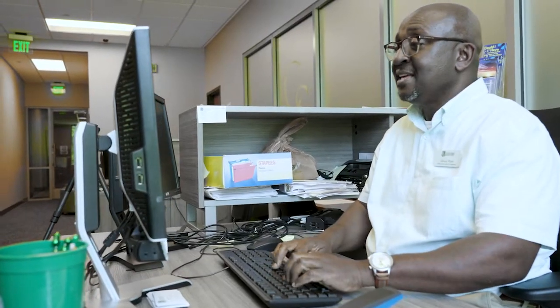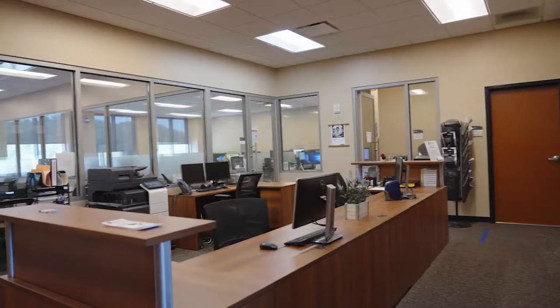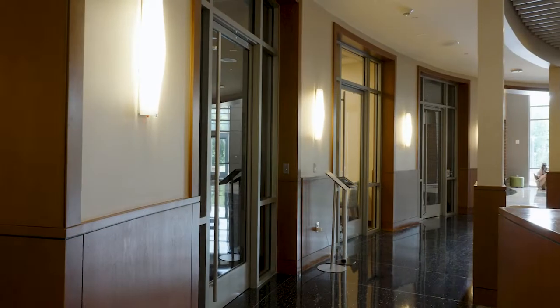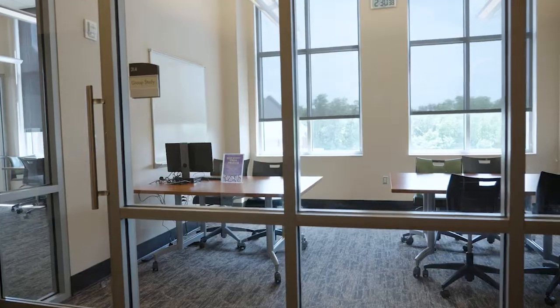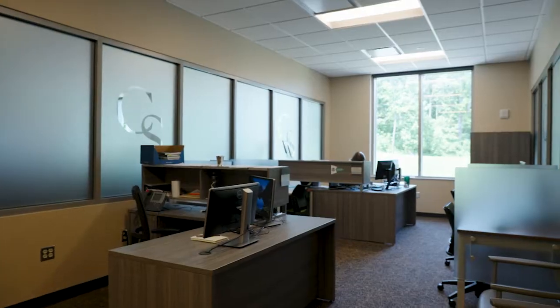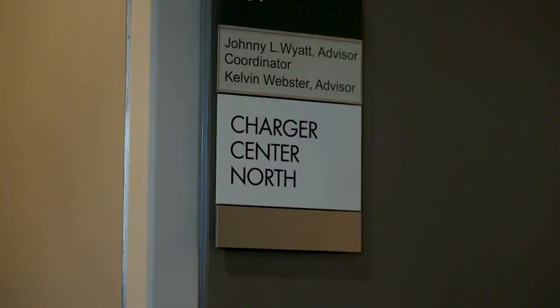Here we are at the Administration Building. The first floor is a central hub for student services, including admissions, financial aid, and the Disability Resource Center. This building also features a library, study rooms, computer lab, tutoring and learning center, testing services, and the Charger Center North.